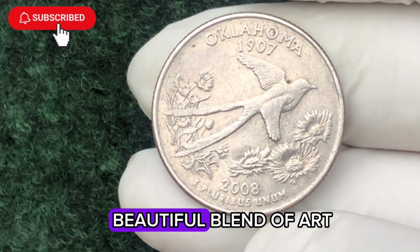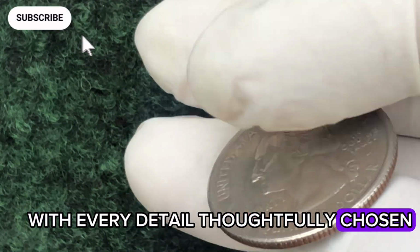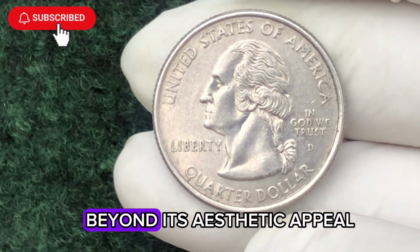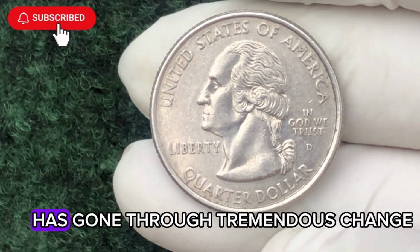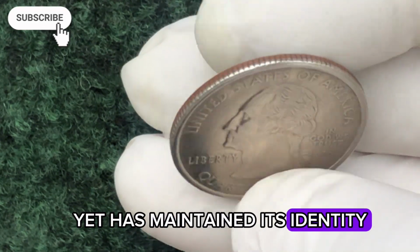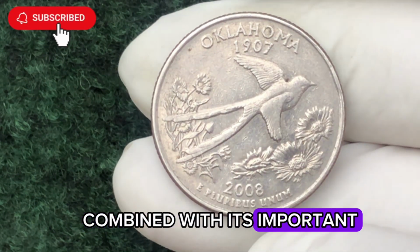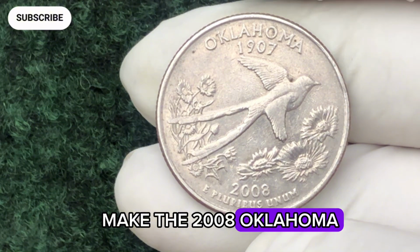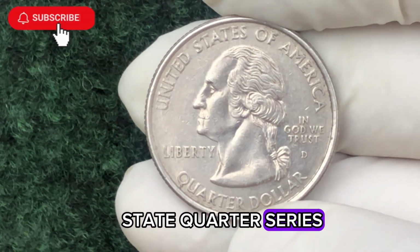This coin is a beautiful blend of art and history, with every detail thoughtfully chosen to reflect the values and stories of Oklahoma's people. Beyond its aesthetic appeal, it tells the story of a state that has gone through tremendous change, yet has maintained its identity. The state's agricultural roots, combined with its important Native American history, make the 2008 Oklahoma State Quarter one of the most meaningful in the 50 State Quarter series.